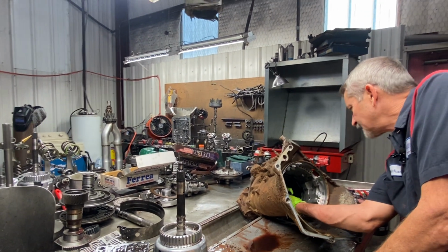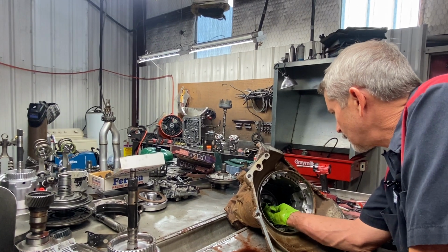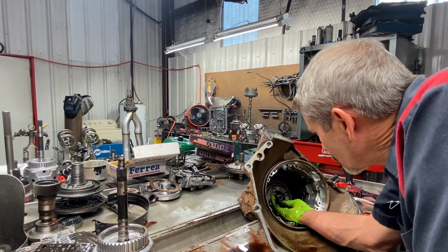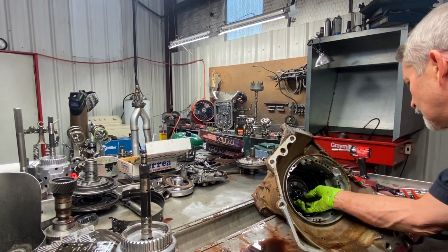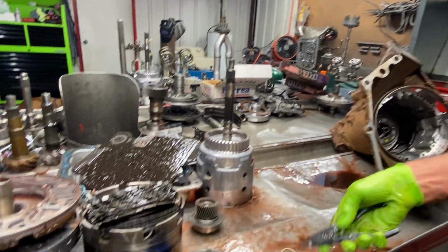Think there's going to be any carnies down in here, Teresa? I don't know. I'm ready to see where the metal came from. That was a lot of metal in the pan. That is a lot of metal. Something's going on. Yeah. I get my snap thing out. Where'd it go? There we go.